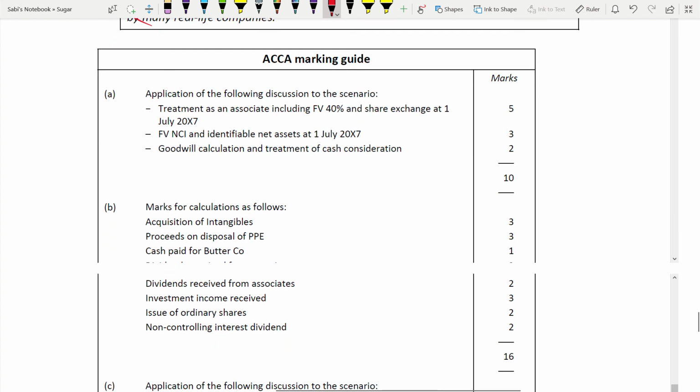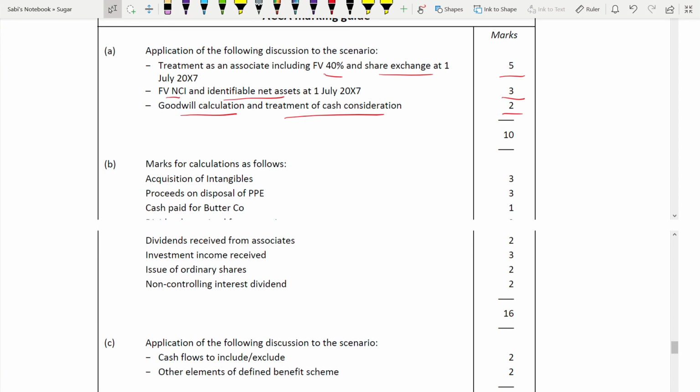So 10 marks, 5 marks for 40% and share exchange. Fair value of NCI and identifiable net assets 3 marks. Goodwill calculation and treatment of cash consideration 2 marks. Next, B 16 marks. Okay. Intangible. Here also they are following this order only, if you see. Intangible acquisition, proceeds on disposal of PPE, cash paid for butter 1 mark, because this you can take directly as it is. Whenever you can take directly as it is, no adjustments, 1 mark only. Whenever adjustments are required, it will be worth more than 1 mark, 2 or 3 marks.